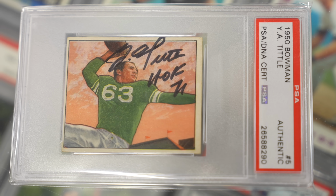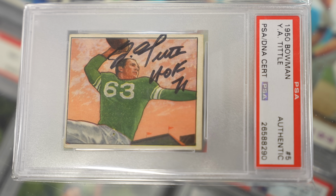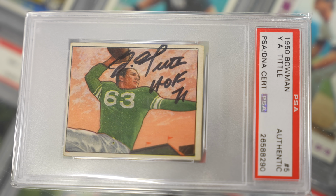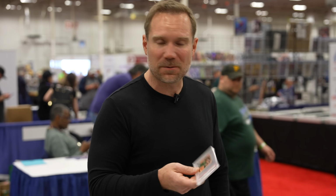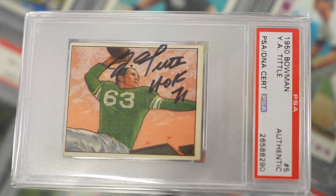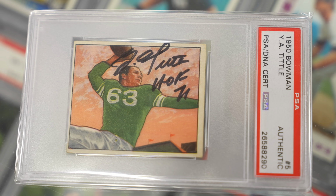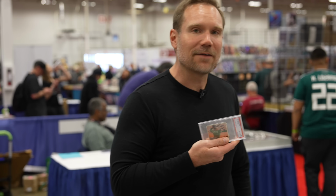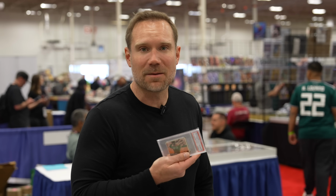So this is Y.A. Tittle's 1950 Bowman rookie card. It may be a card you've never seen before. It's a card that I'm not sure I've ever seen at a card show before. A legendary quarterback, back in the days before professional football was really that popular in America. Came before stars like Johnny Unitas. Y.A. Tittle was an exceptional player. Interesting to find his rookie card autographed. Not something I've ever come across before.